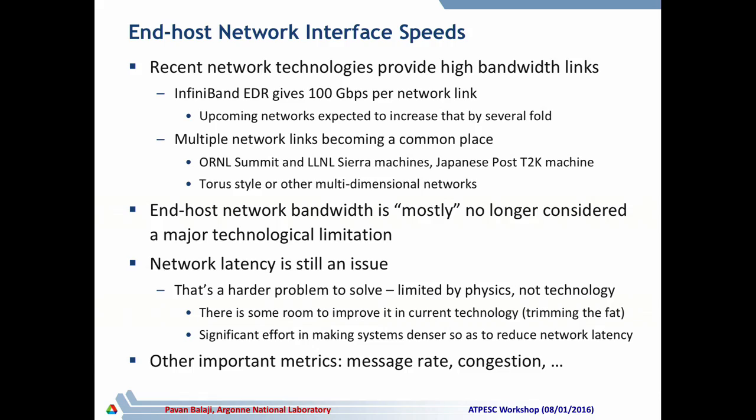But these are just network bandwidth and network latency. There are other things that we need to think about. These don't give the full picture of the network itself. There are things like message rate. How fast can I drop lots of messages on the network? I cannot reduce the latency, but sometimes I can hide the latency. If I'm waiting for the data to arrive, I can do something else. Like I can send another message, or I can send a million other messages. At that time, how many messages I can dump into the network becomes important.